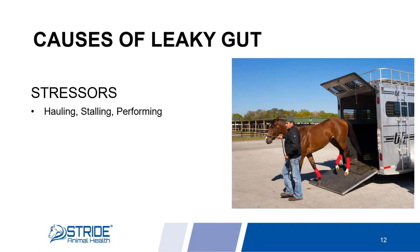So let's talk then about the causes of leaky gut. Stress. Everything that we're going to talk about when it comes to the causes of leaky gut is tied back to stresses or to stressors. So hauling, stalling, and performing. If you've got a performance horse, you are doing at least one of those things on essentially a daily basis. And we don't think about it, but those things are really stressful for a horse.